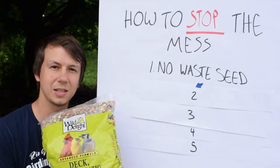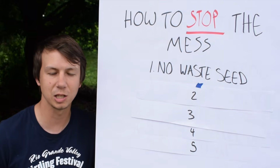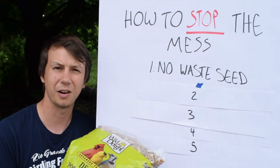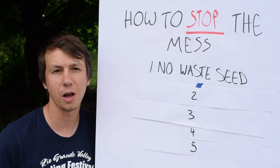So a mix like this is gonna target most of the birds that people love in their backyard: the cardinals, chickadees, blue jays, all of that good stuff, goldfinches, and you can kind of put this in any kind of feeder you want. So no waste seed, good way to prevent that waste on the ground.